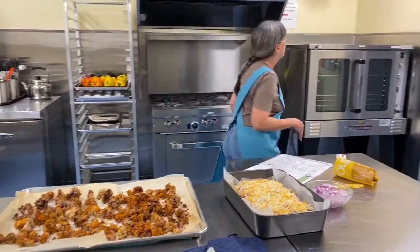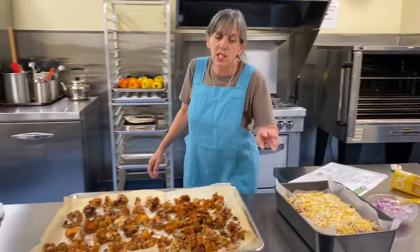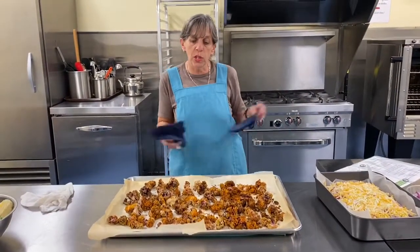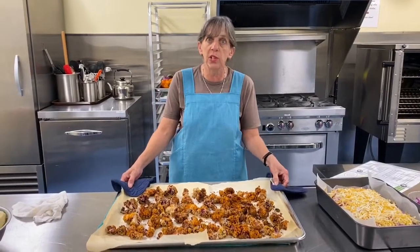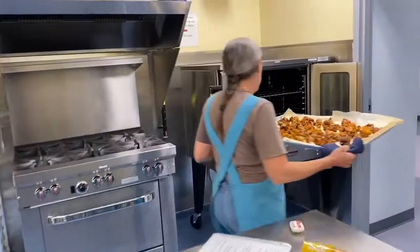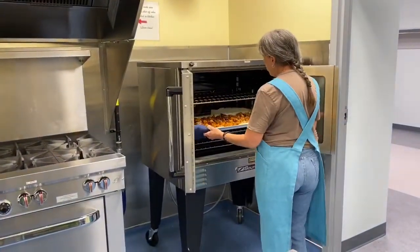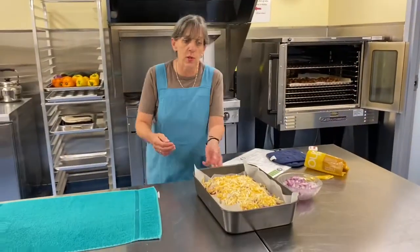So everything's going back in. Recipe says 6 to 10 minutes for the nachos, and I'm going to run with 6 to start. I'll have a peek. If the cheese is all melty and looking good, I say they're done. I'm going to put this one back where it has been. I'm not going to change it. They're doing beautifully on that rack, so I'm going to leave it alone.